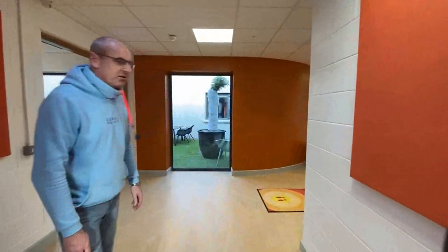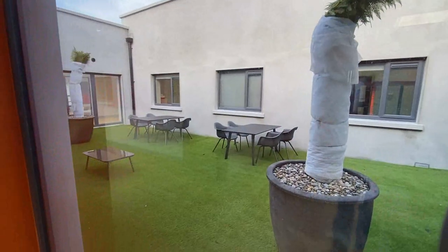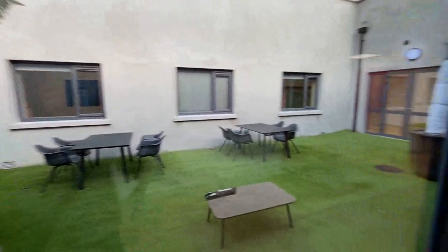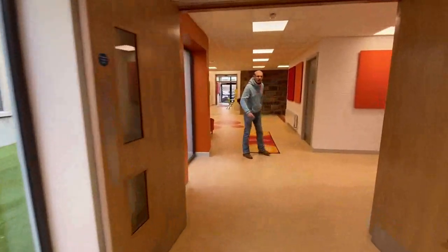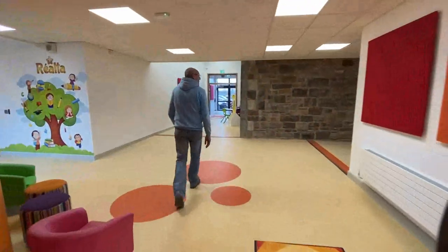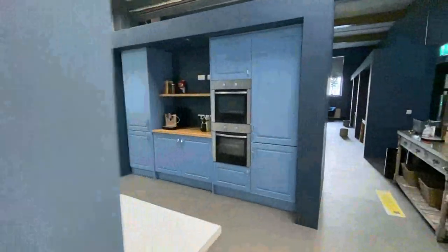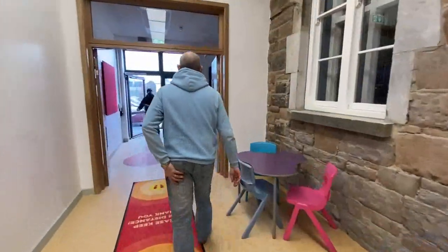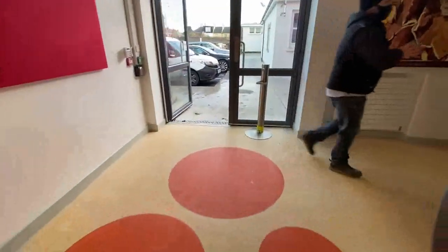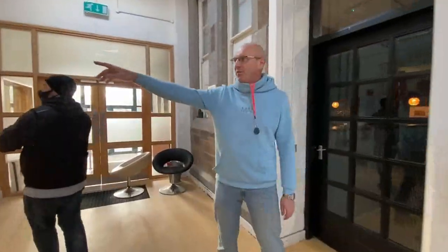There are three sixth classes, and you probably notice everywhere we turn we have loads of light coming into this new building. The lovely outdoor area there for sitting out on a fine day gives great light into the building, into the corridors. This corridor then leads on to the fifth class. We'll be passing our staff room here on the right to get a quick glimpse. Let's go down into reception. This leads to reception and we've got the fifth class here.